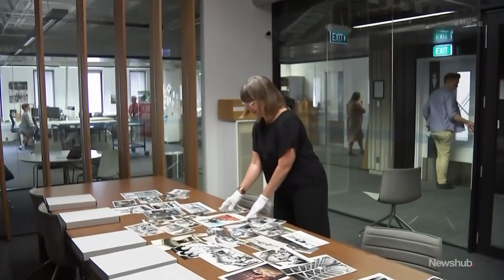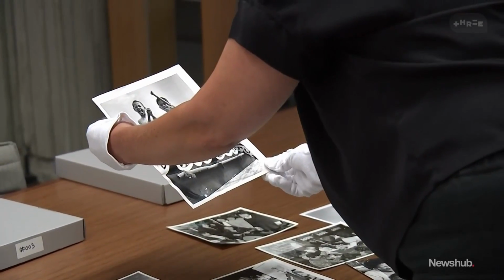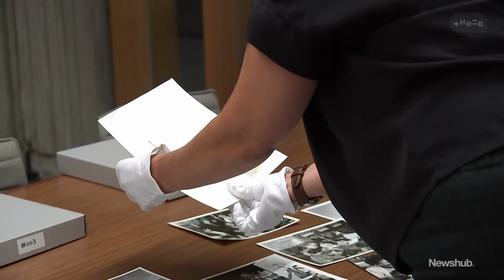The National Library says its priority is to work through this mammoth collection before thinking about repatriating more photos. We think that there's a lot of work that we need to do just to make these accessible and to make sure that we're connecting people with these photographs.